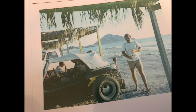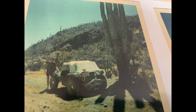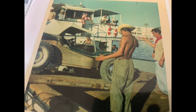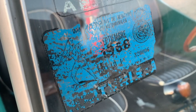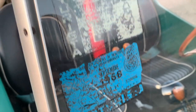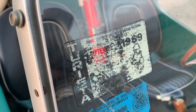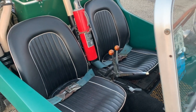The passion, the fun, the history, the whole freedom of that era has made the Meyers Manx buggy a true icon, and this sale has certainly proven that it is also a collectible. So this doesn't necessarily mean that every buggy out there is going to be worth $100,000. In fact, it couldn't be farther from the truth.